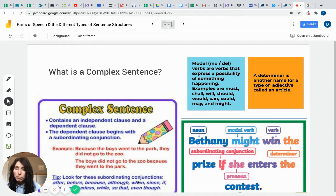Tip, look for these subordinating conjunctions. They're going to show you these are all the words that link an independent clause to a dependent clause. They are after, before, because, although, when, since, if, unless, while, so that, even though. Okay, we all good? Now let's look at a sentence to help us. The sentence reads, Bethany might win the prize if she enters the contest. Notice they didn't put a comma there.